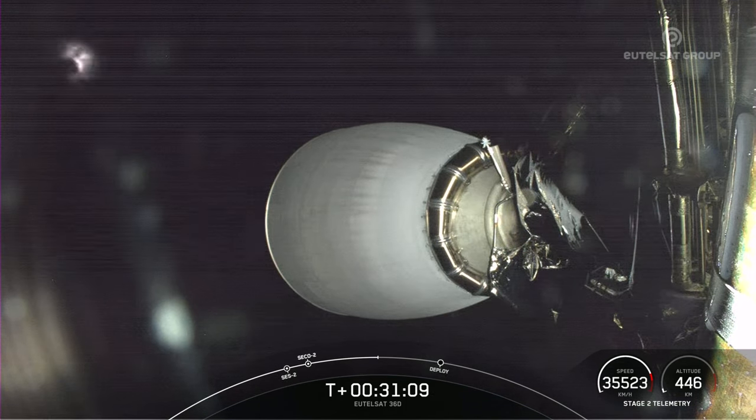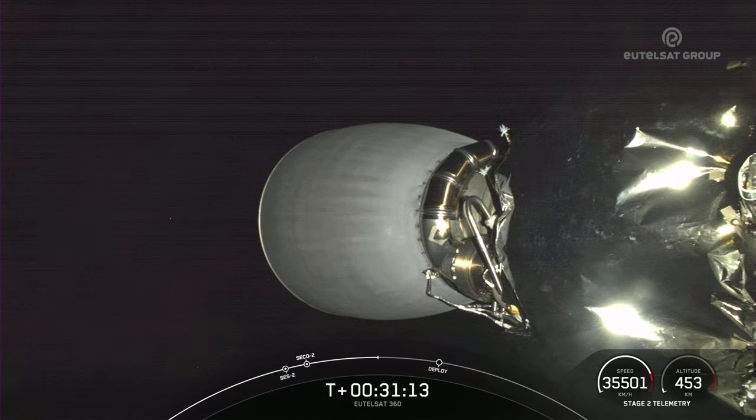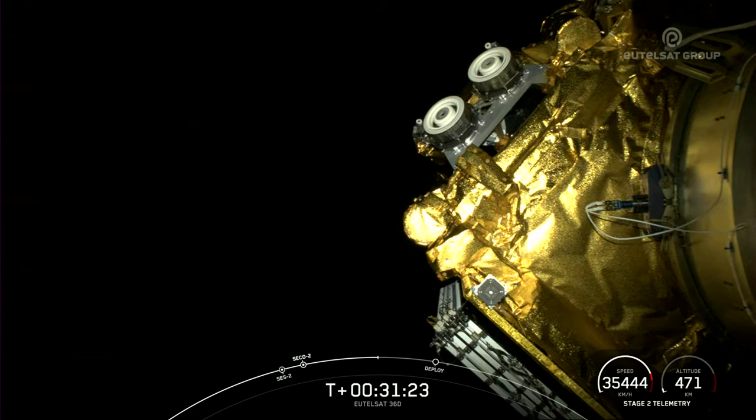Stage separation occurred at about the 2.5 minute mark into flight, and that was then followed by the Falcon 9 booster successfully relighting its engines for entry and then touching down on our drone ship Just Read the Instructions in the Atlantic Ocean. This was the booster's 12th mission and landing, having previously supported 6 Starlink missions, CRS-26, and 4 additional satellite missions dating back to fall of 2022.